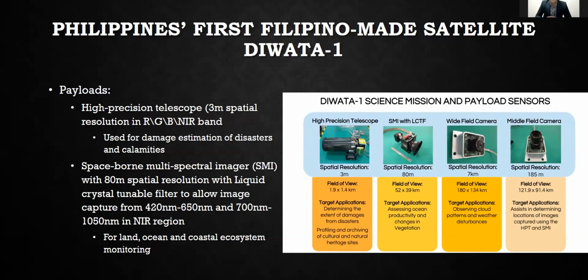So aside from those two main cameras, we also have the wide field camera and the middle field camera. So they are more on the engineering part. They are used to help the high precision telescope and the spaceborne multispectral imager focus their cameras.